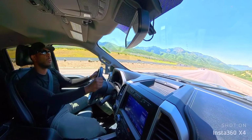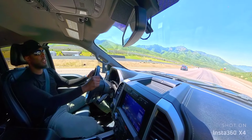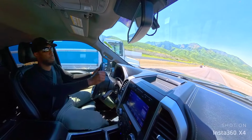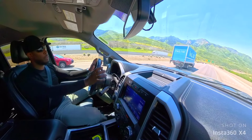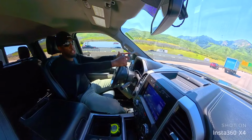That truck has more torque. But so far so good. I can't say anything negative about Ford, guys. Ford is one of the best. I've said this many times. You guys think I'm a fanboy. I give them accolades a lot. I mean, I've said it before. They're always trying to be number one, and it shows.